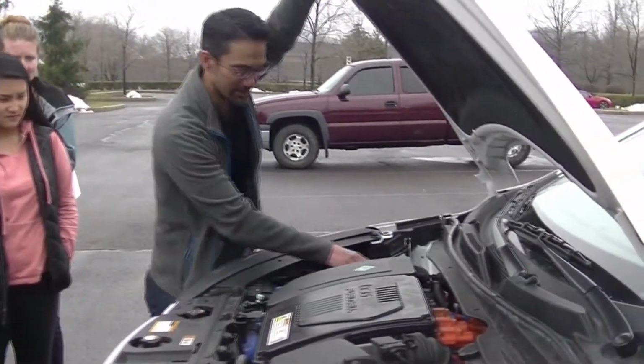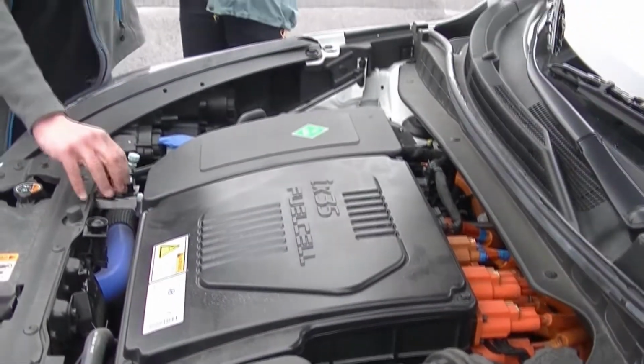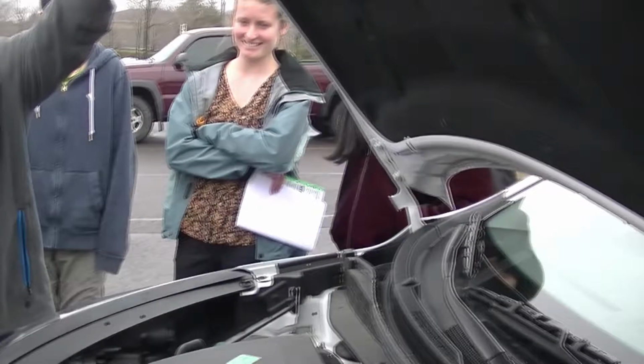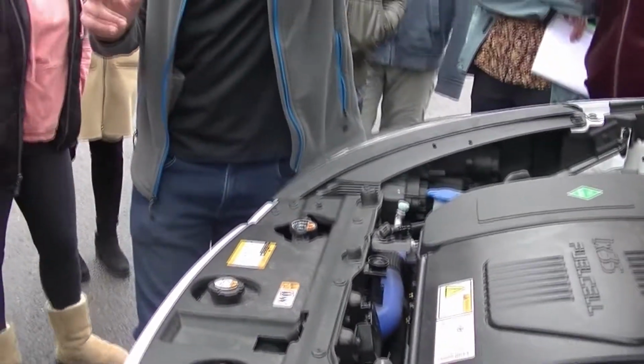Here's the view. The Department of Energy left this open all day, and the weight of the hood buckled this, so we have to hold it. That's good. All right. So basically, this is your engine. This is your fuel cell. Okay. So this is what we call a non-pressurized version.